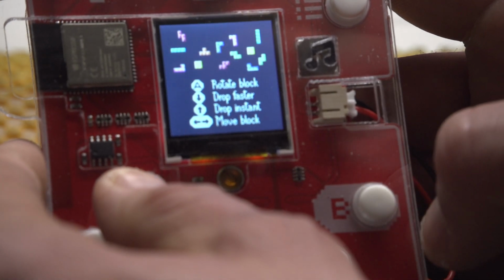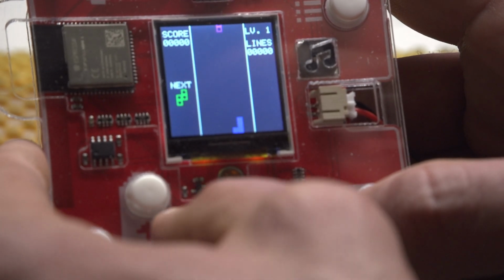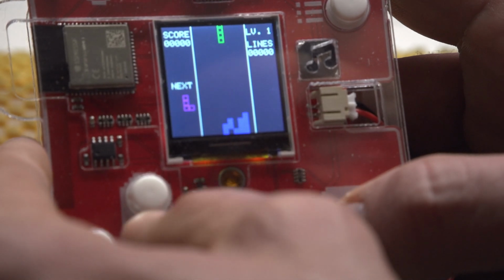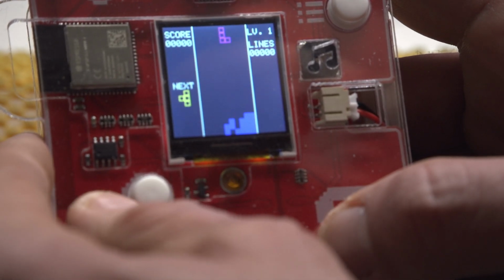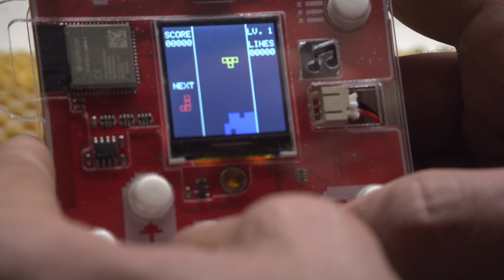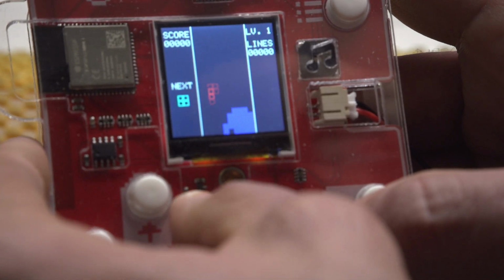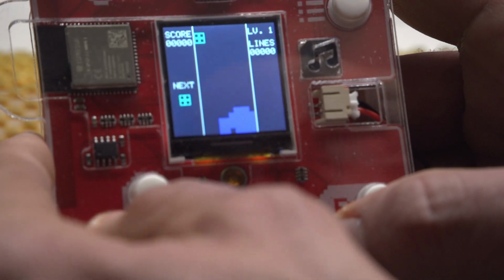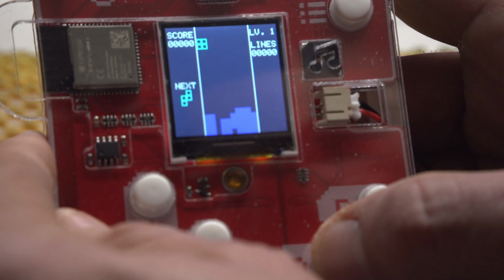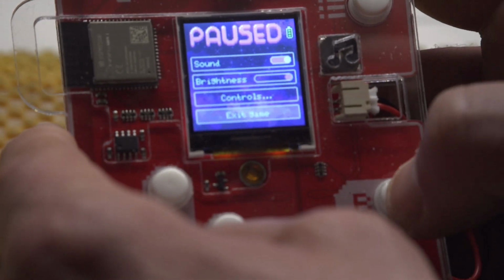Blocks. So A is rotate block, drop, okay. I mean, it's Tetris. And I'm probably not playing it the best, but I mean, this is actually cool for kids. Let's try some other game. Exit game. Okay, no.